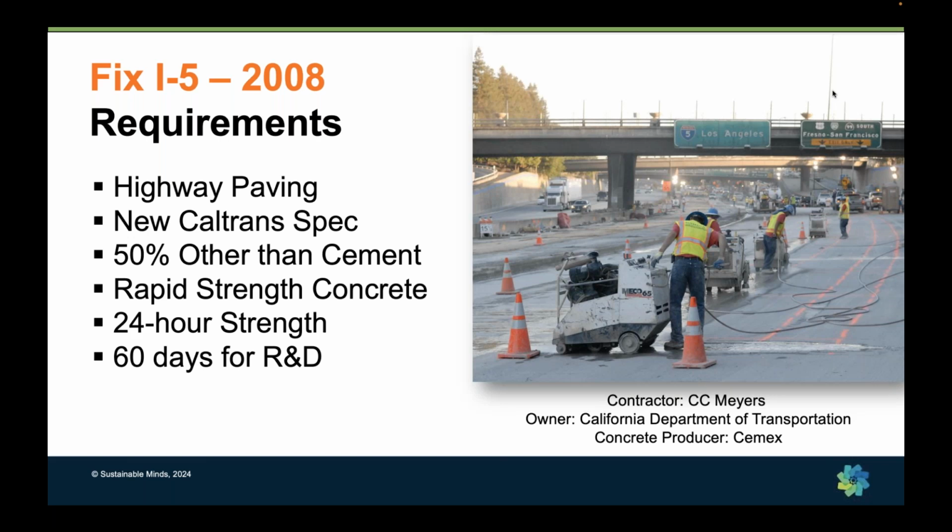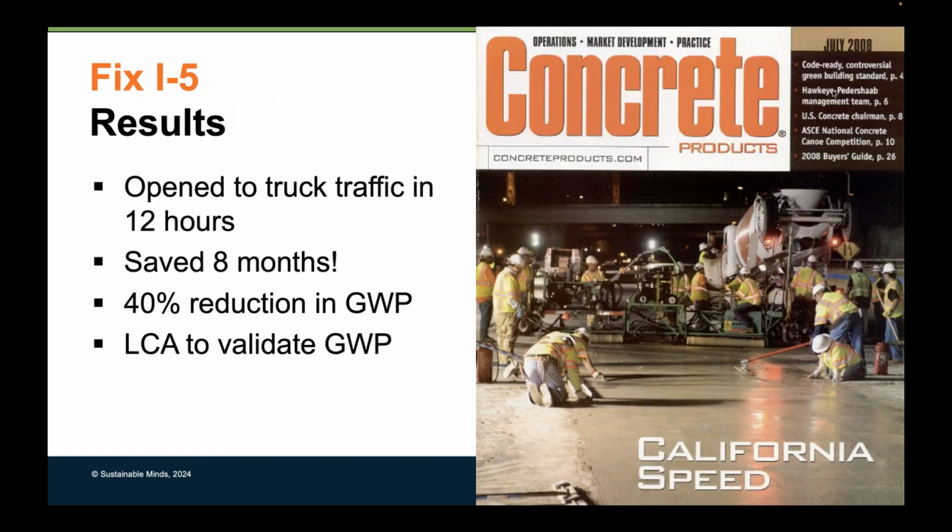And so what were we able to do? Well, the results were that we gave them the ability to drive on new pavement in 12 hours. And as a team, we took 8 months off of the original Caltrans estimate. This whole project was done in 2 months. And the actual concrete paving was done a week northbound and a week of rest and then a week southbound. The contractor convinced Caltrans to give them complete control of the highway, reroute all traffic, and really dramatically change the landscape. We were able to pull 40% of the global warming potential or greenhouse gases out of the concrete itself.